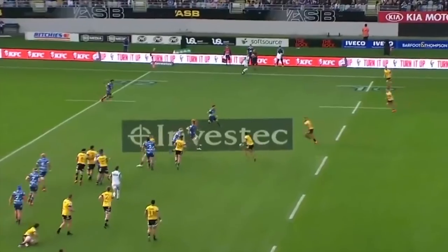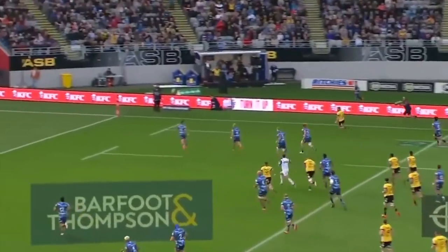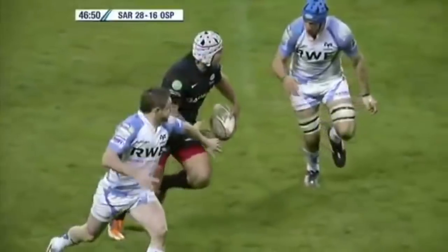Van der Merwe. There's space away on the right, though. Wilson moves it on quickly. It is Coles! Dane Coles! Scores! Oh, what a response from the Hurricanes!